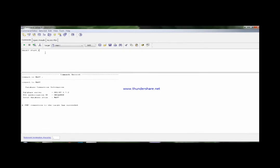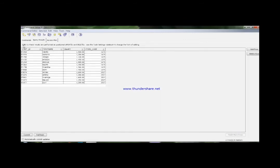To solve problem 1, we need to select ID, first name, salary and store code from table staff, where the condition of this problem 1 is salary is greater than the average salary. So we need to put bracket and in the bracket we put select average salary from staff. So this is the output for problem 1.